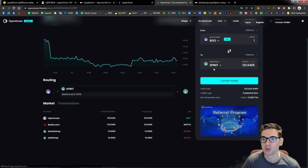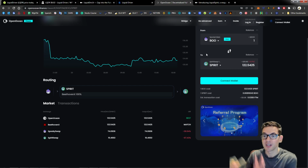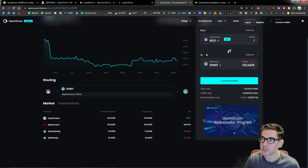But this is where Open Ocean is really nice. As opposed to doing extra steps by going to the Spooky Swap decentralized exchange, and then getting, let's say, Phantom, and then taking the Phantom to the Spirit Swap, it's like, boom, this is just one swap.